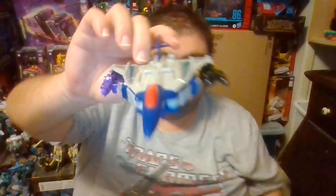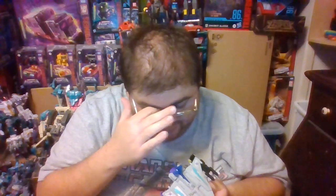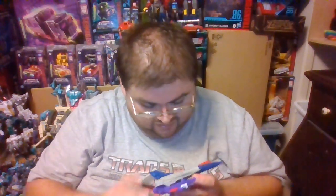And then officially, you just stick Zigzag and Sunbeam here on the underside of the wings, and they just double as the missiles for Needlenose's jet mode. I don't know specifically what type of jet mode Needlenose has. It is an Earth mode jet.